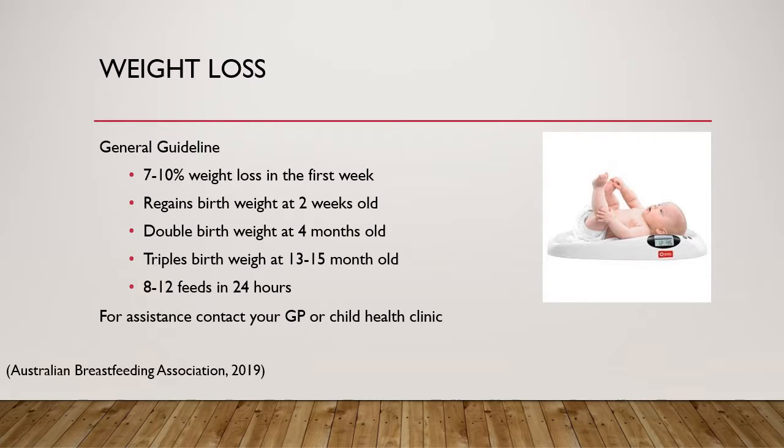Characteristically, a baby's weight from birth should have typically doubled at the 4 months mark and tripled by the time they are 13 to 15 months old. Keep in mind that this is just a guideline and can dramatically differ due to ethnicity, gestation at birth, medical conditions, and dietary intake. The average amount of feeds your baby should be having over a 24-hour period is 8 to 12 times for a standard weight gain to occur.